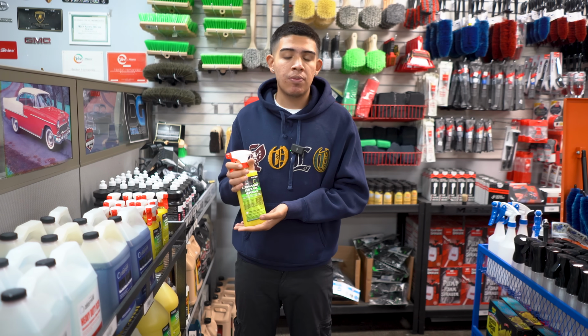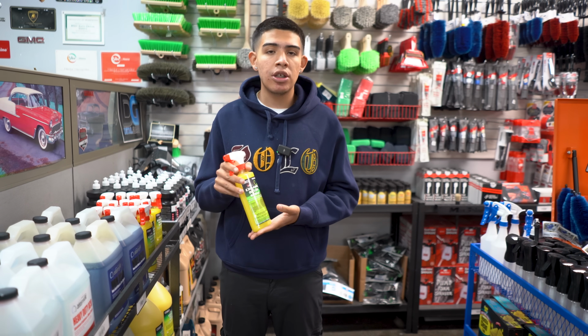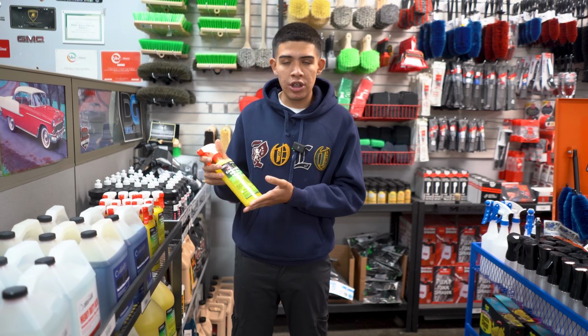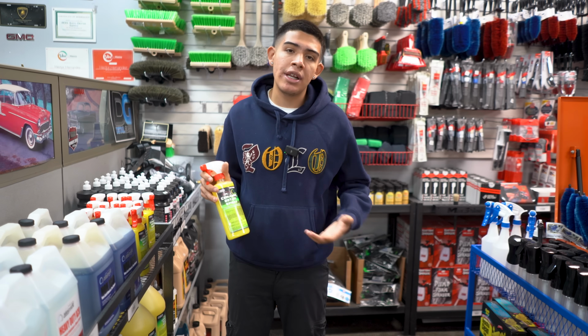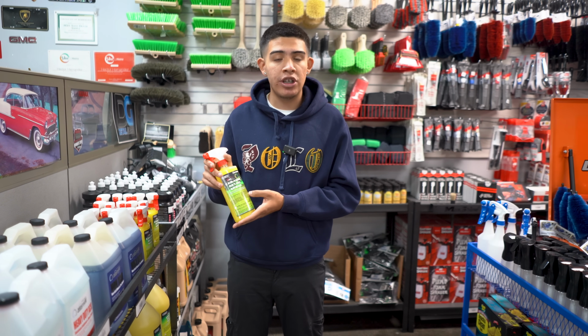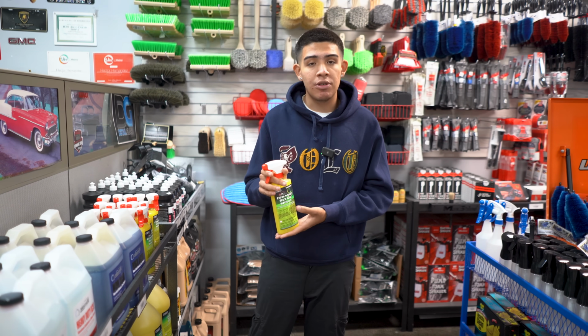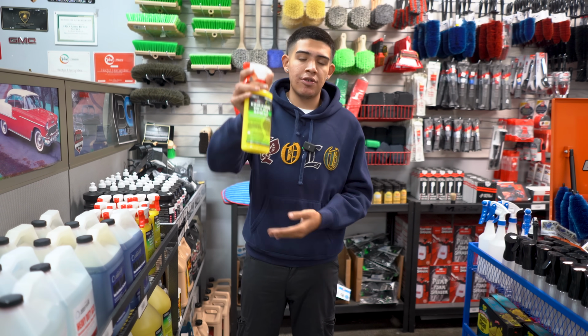Not only can you use this product dry, but shout out to Keith's Touch for putting me on some free game. If you actually use this while the vehicle is wet, you could use this very similar to a wet coat or the next product I'm gonna show to you. But personally, I like this as a quick detailer for door jams or something to use when drying the vehicle. So if you guys haven't picked this up, make sure you guys come and try this out. This is Technician's Choice Ceramic Detail Spray.